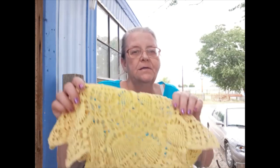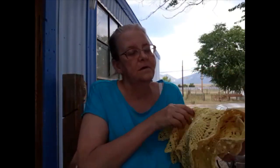Yellow's not my favorite color, but it'll work, and it looks like it's maybe been in the sun a bit. It's kind of a tan color. I'll see if that'll wash out, but I doubt it. You know, just take it for what it is. But I do like the pineapple pattern. At one point, I tried to, whoops, got my finger in my water. Tried to make a pineapple tablecloth. Like I said, my gauge is off, so yeah.